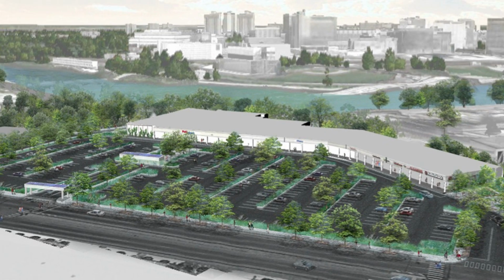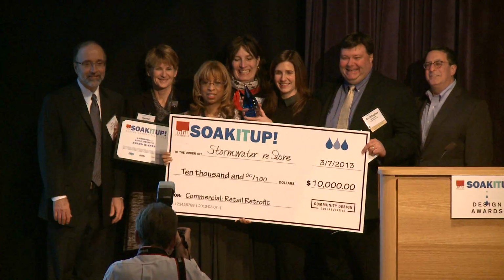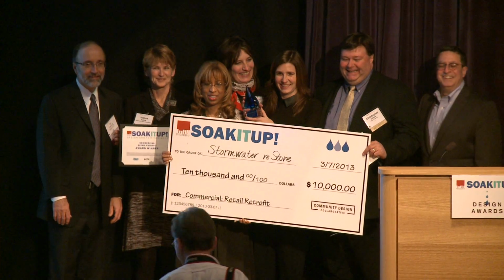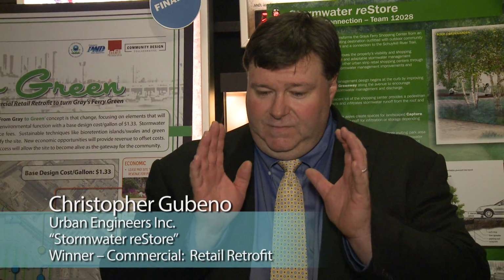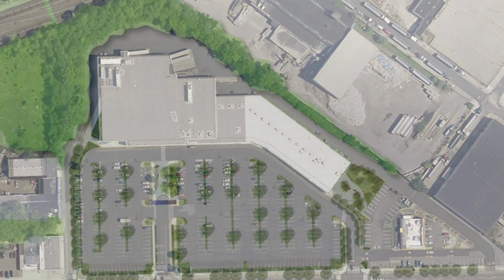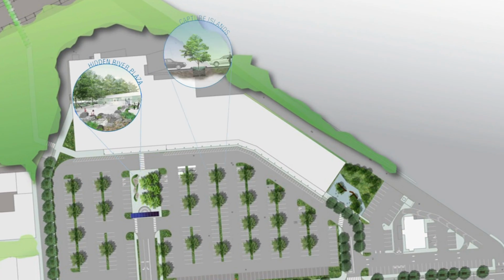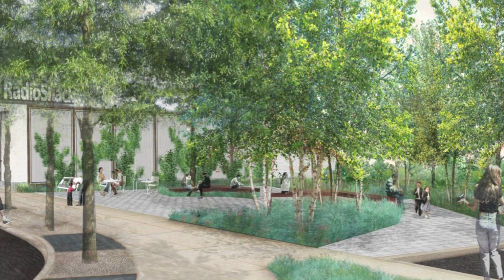In the commercial category, the winner is Stormwater Restore. We really focused on the community aspect. So what we were trying to do is do stuff that would get the most impact, but minimize the operations and making sure that everything we did really had a benefit on the site, first for the public and then acted as stormwater management.